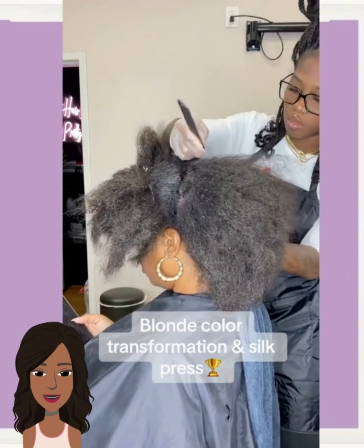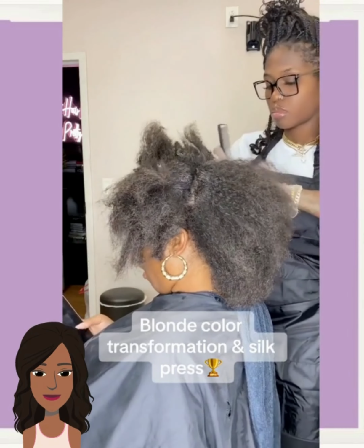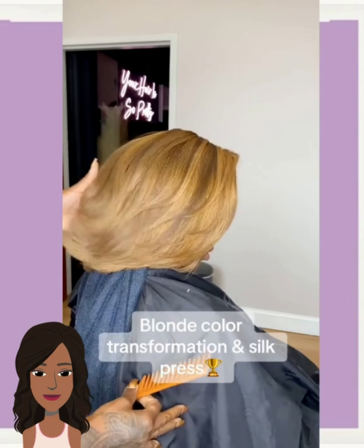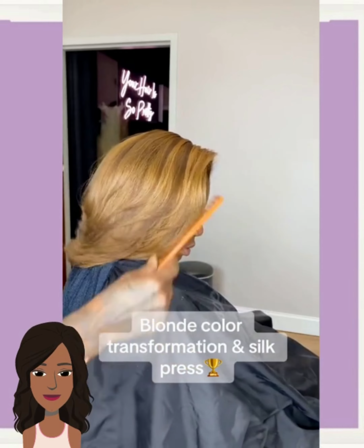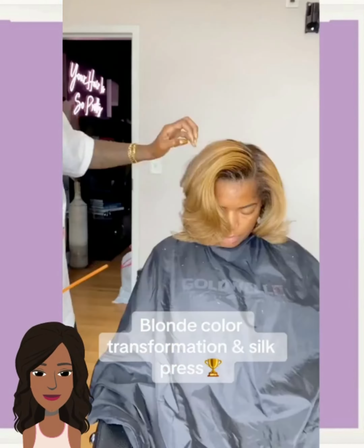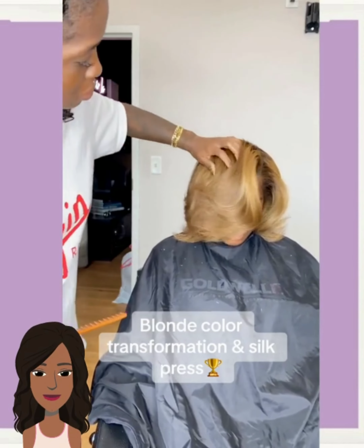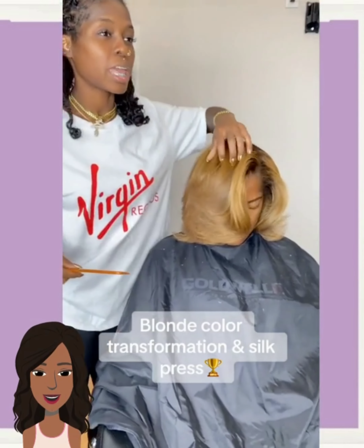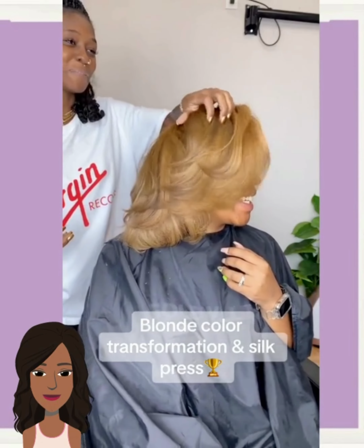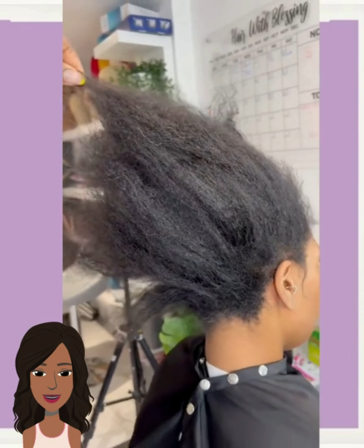And then we move into a blonde color transformation with a silk press. Oh, look at that dimension. So pretty. And dimensional hair color is a great way to add some depth to your hair. Wow, her hair looks so full, so much body, so much movement.